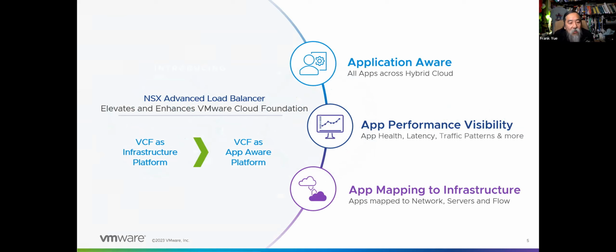And we want to transform it to now become also an application-aware platform. And that's what NSX Advanced Load Balancer can do. It can really enhance the VMware Cloud Foundation. So now it is becoming application-aware. We can understand applications within the VMware Cloud Foundation, as well as in other environments. If you're running a hybrid cloud or multi-cloud scenario, we give you the visibility for application performance. So you understand how the application is performing, number one.